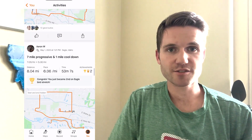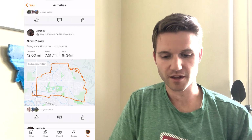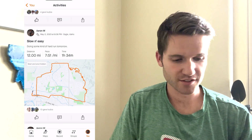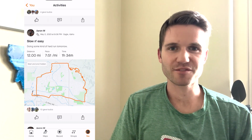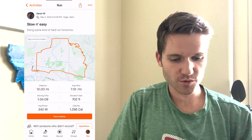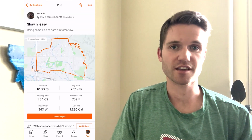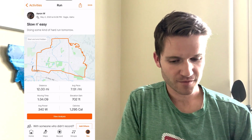So on Tuesday, I slowed things down a bit and did a hilly 12-mile easy trail run at around a 7:50 pace. I felt like this was a good workout because I was still feeling the effects of the high mileage from the 20-mile workout. But I also wanted to be as ready as possible for the next day for the 800-meter repeats that I wanted to do on Wednesday.